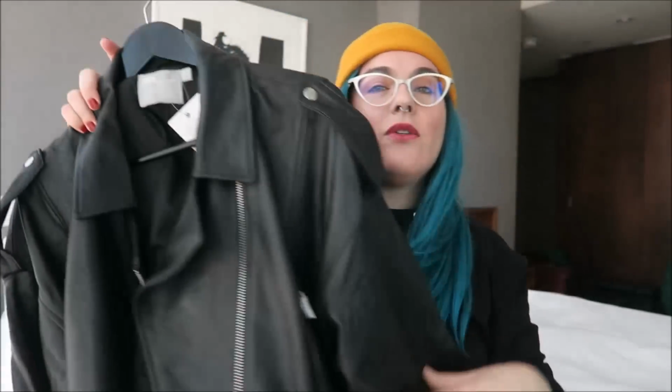It's an oversized leather jacket. I just like it a lot. I did get it in a size 12. I feel like I probably could have gone down a size, completely honest. It is definitely oversized. I love how the zipper detail comes at an angle on the wrist.